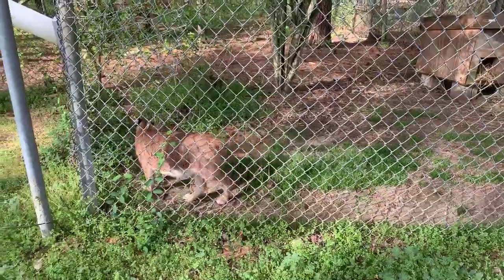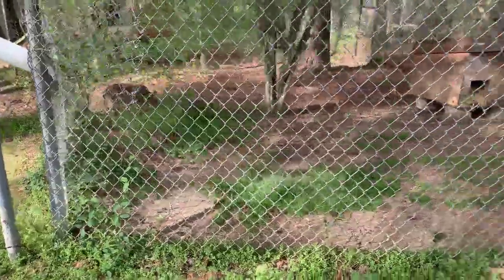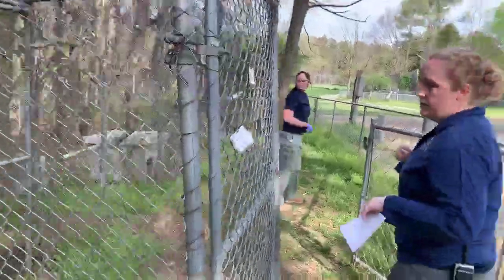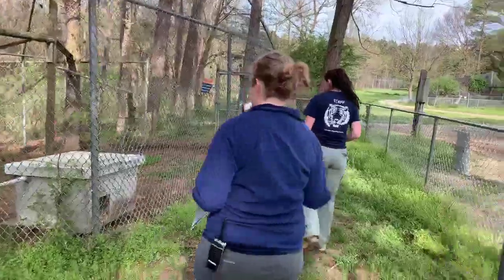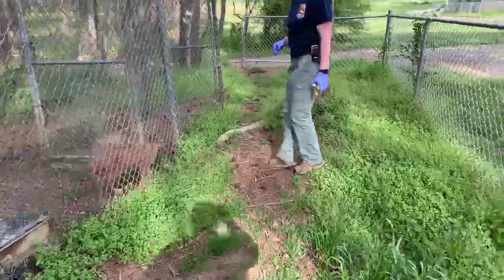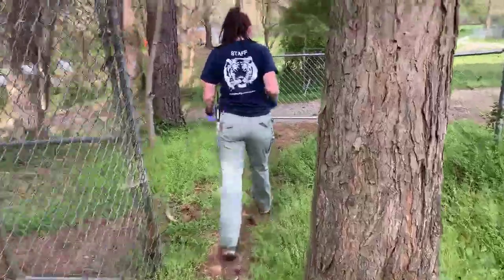So what we're going to do now is walk down to Madonna, the tiger, and give her some enrichment as well. We'll come back when we're done and unshift them, because they're not quite done with their treats, so they can have access to their entire enclosure again. We're going to walk down, and this is a good time if you have a question. I'd be happy to answer it as we try not to trip.